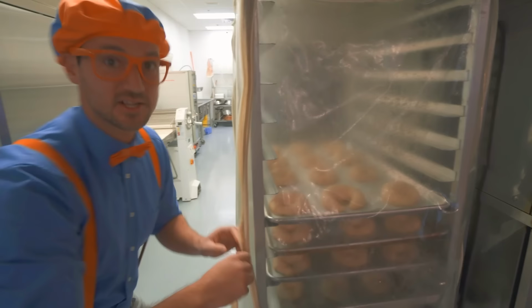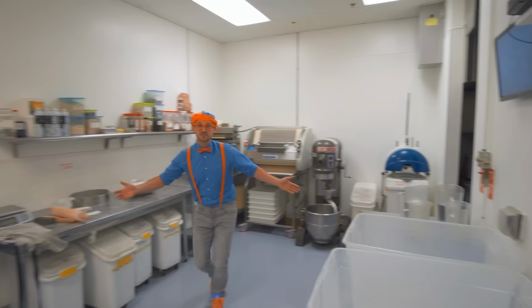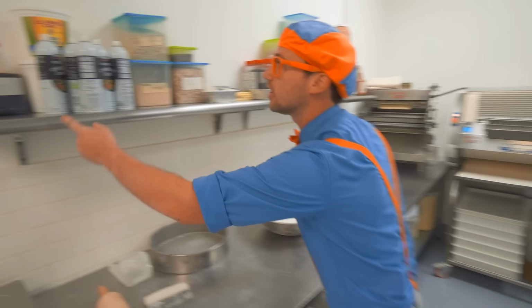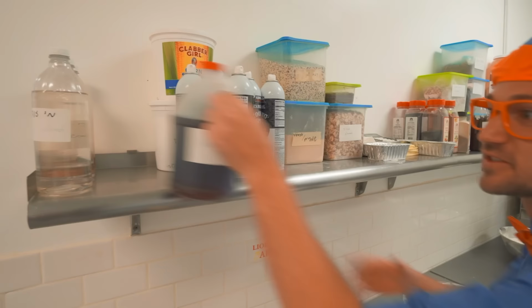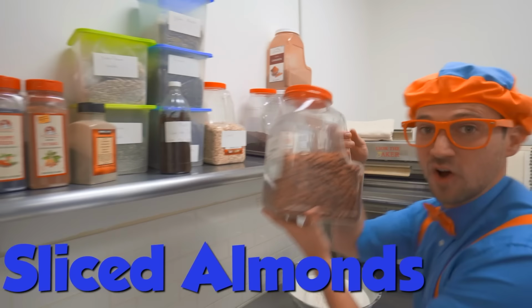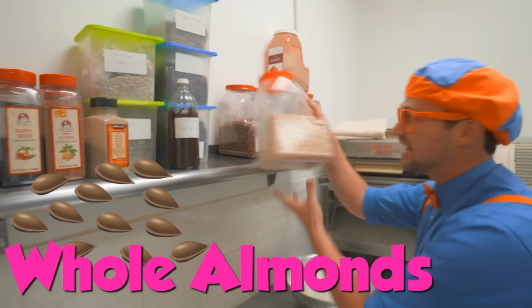This room is where the baker is always at, working along, making tasty treats. Okay, let me show you around. Look at all of these ingredients. We have some honey. Honey's tasty. Cooking spray. Sliced almonds? And look! Whole almonds! And oats! Kind of like the stuff you have in the morning sometimes!